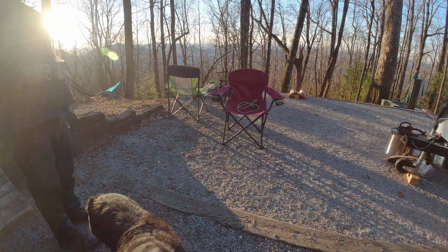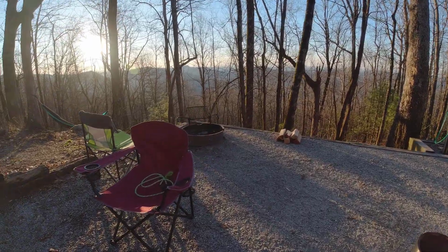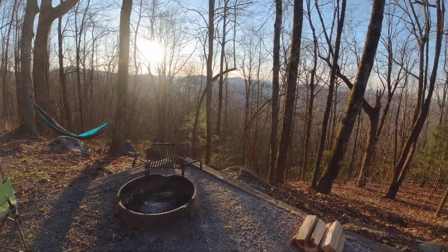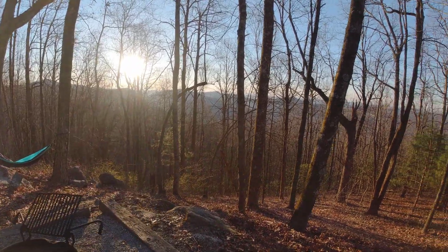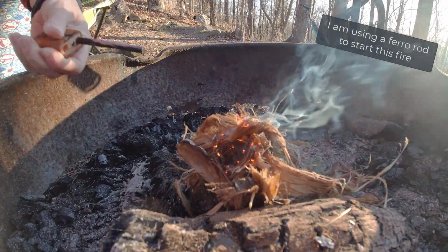Good morning. It is Sunday morning at about 7:30 and it is brisk. The sun is shining. Got my cup of coffee. Couldn't ask for a better morning up in the North Georgia mountains.